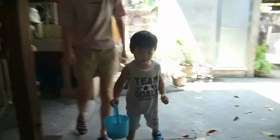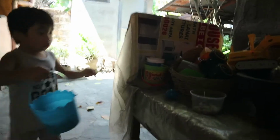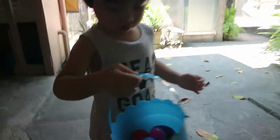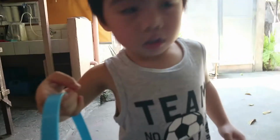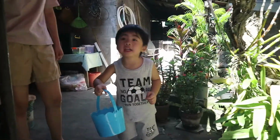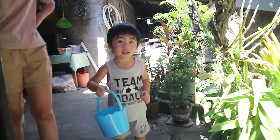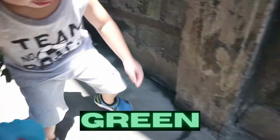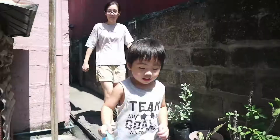1, 2, 3, 4, 5, 6. Eggs. Whoa. What is that? Blue egg. Can I see? Wow, we got a basket full. Red. Ponchie, over here. Big egg. Is that a big egg? Yes, green. It's a green egg. Whoa. Good job.